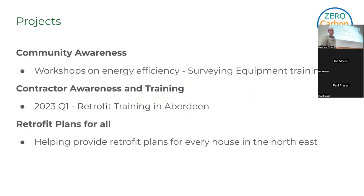So yeah, we've got a number of projects on the go. One is community awareness workshops, which will hopefully be running next year. If you're not aware, the Just Transition Fund have launched this thing called participatory budgeting, so community groups were able to apply for money. Participatory budgeting is where you, the public, get to vote on which projects get funded. So we've put in a project to buy a load of surveying equipment that could be used by community groups for free, things like thermal imaging cameras and other testing equipment.